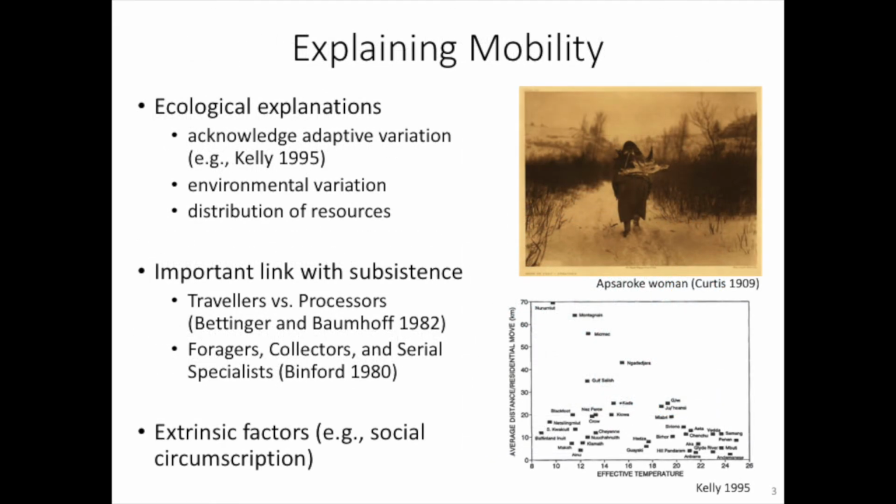So it's no surprise to you guys that archaeologists have spilled a ton of ink trying to think about hunter-gatherer mobility. Most of the things that people have written about have focused on various ecological explanations. They look at things like environmental variation, the distribution of resources, and how those play into adaptive variation. How often do groups move? How far do they move? Things like effective temperature and how far people move residences.